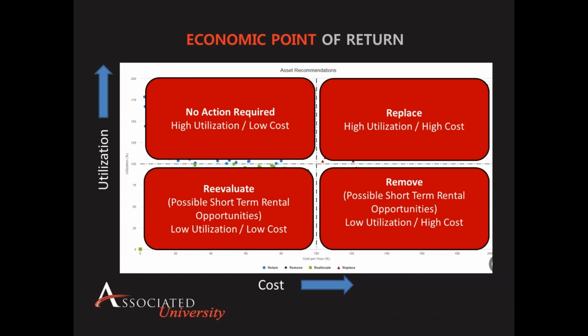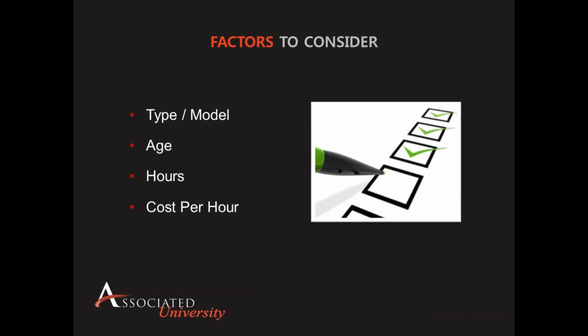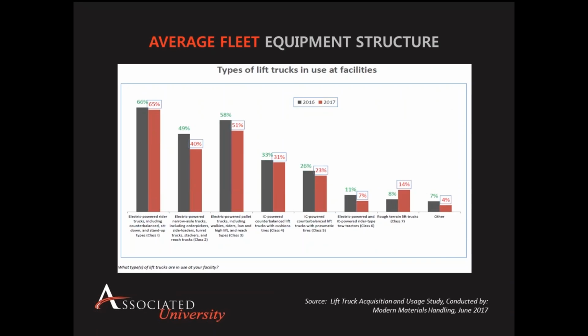So the 4 factors we're going to look at to consider are the type, model, age, hours, and cost per hour. The first one we're going to address is the type and model of equipment. And again, we have a chart taken from this same study by Modern Materials Handling in June of 2017. It really shows the 5 classes of trucks that we address most typically. And it shows really what people are using, what they're acquiring, and what they have in their facilities.